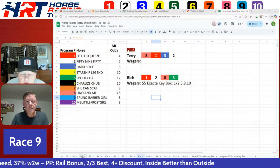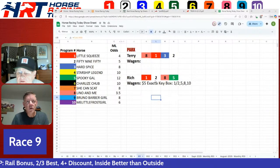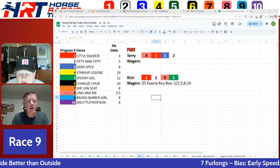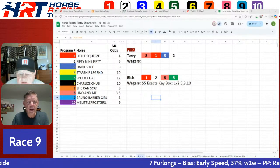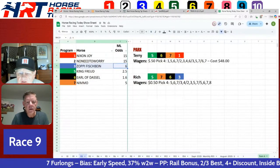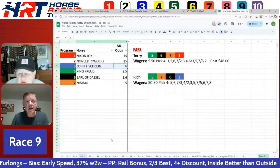I am out of money, so I can make no other bets. You can see I like the 1, 2, 8, and 5 with the $5 exacta key box, 1 with the 2, 5, 8, 10. When the show's over, go over to horseracingtoday.net to see why, because right now race number 2 is running, and the 7 horse is on the lead, Mr. Terry.